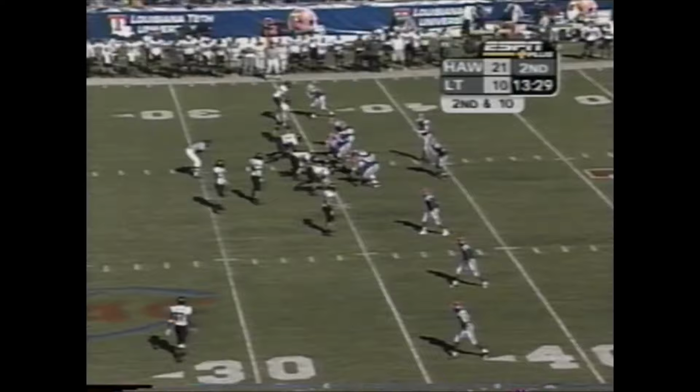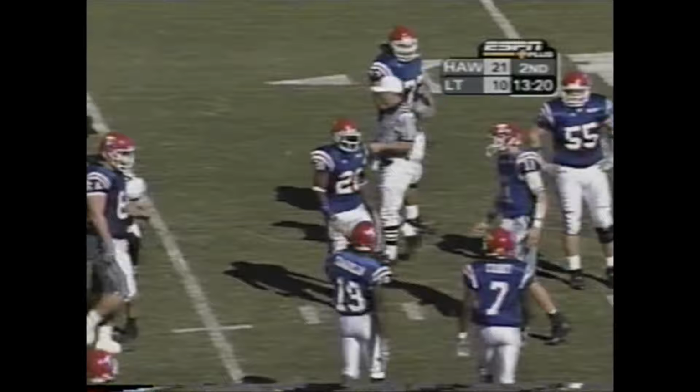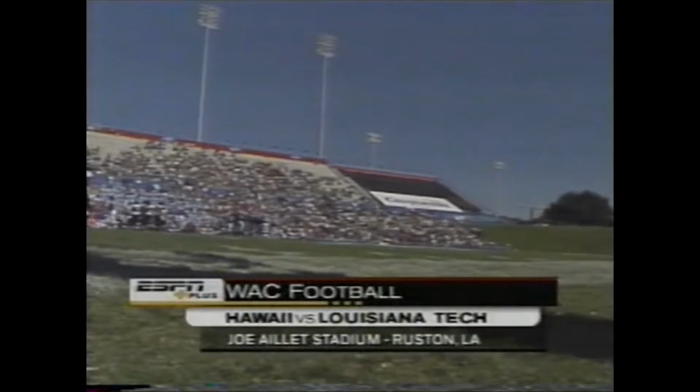Second and 10, handoff to Moats, who fumbles the football, but he's tackled. After he recovers, it'll be a gain of about 1 yard on the play. Brings up third down for the Bulldogs. If you're just joining us here in Ruston, Louisiana, it's a WAC shootout between Hawaii and Louisiana Tech. Mark Malone along with Kelly Stauffer with you here. Glad you could be with us. If you like the passing game, you're going to love this one. Oh, boy. You've seen some unbelievable numbers just in the first quarter. Timmy Chang already throwing for more than 230 yards in the first period.